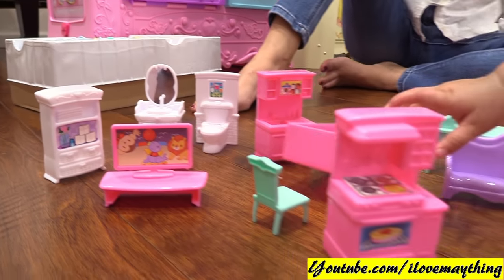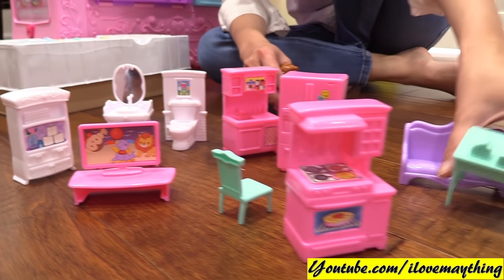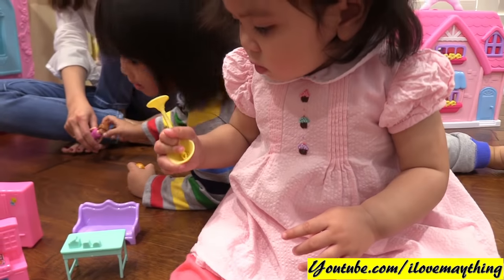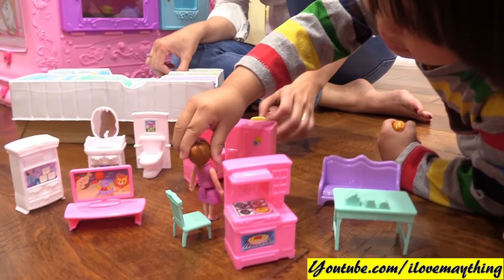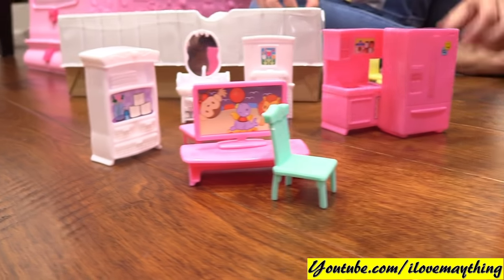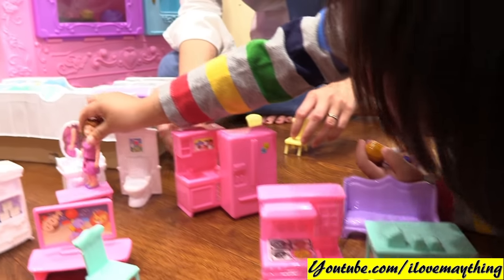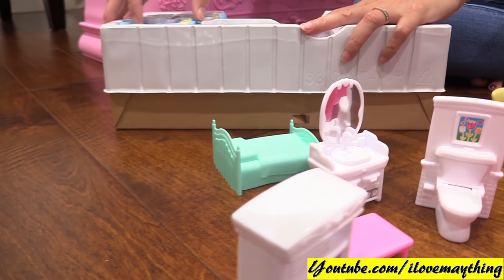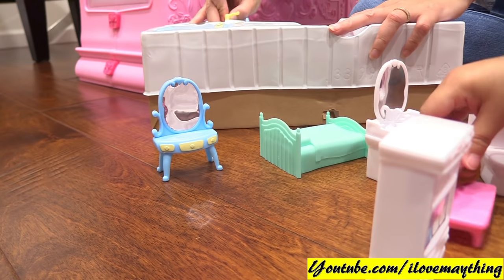Wow, nice. Furnitures and appliances. Awesome. There's a table. And Aleida is holding a lampshade. Nice, Aleida. So pretty. She wants to sit down, Markslyn. Look, oh, there's a TV. Nice. And more accessories. Ooh, that's a bed, mommy. Yeah. A vanity mirror.